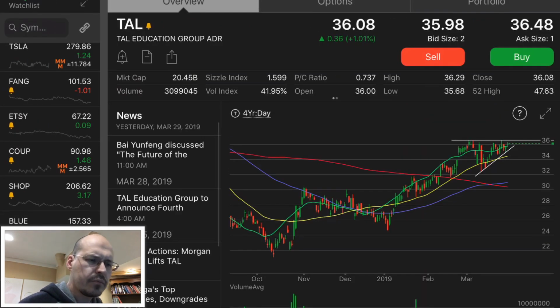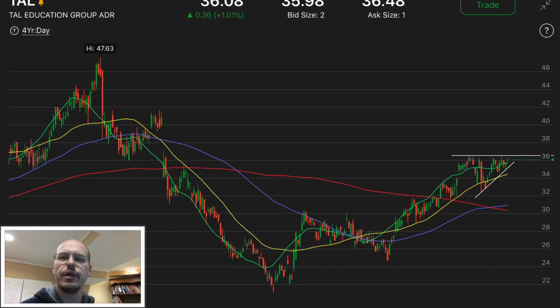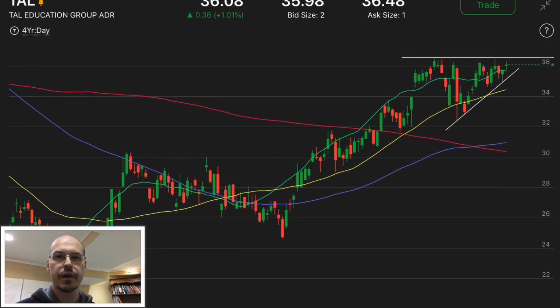TAL. I noticed a number of the Chinese names are starting to move. This is a Chinese educational company, but some of the other ones like Alibaba started to move, and a lot of them look like they're starting to kind of perk up a bit. Of course, with China, be careful, because if something comes out about the Chinese negotiations with the tariffs, all of a sudden everything goes in the toilet.